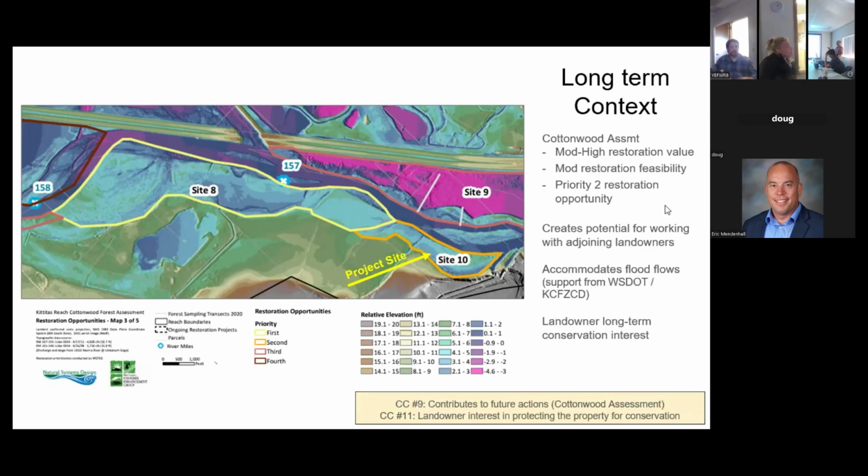This work is also going to address pressure on I-90, which is the yellow lines up there. So it'll be supported by DOT and Kittitas County Flood Zone District. And then also the other benefits, we have landowner long-term interests. They're definitely interested in doing this.